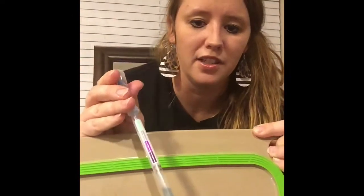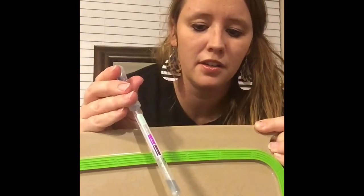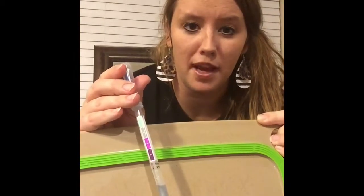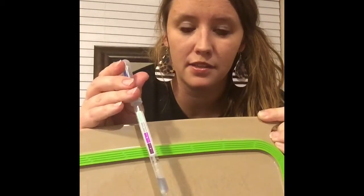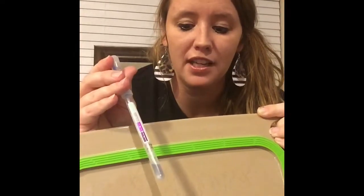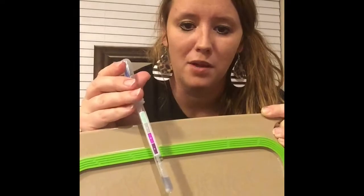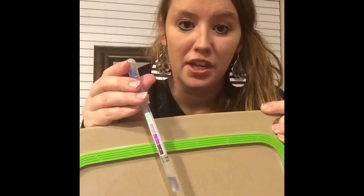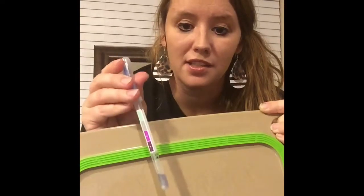I want you to see how it's starting to turn. And then the longer you wait, the more purple it will get. Okay. So it's definitely contaminated. I will check on it again in a minute. See how it's turning darker and darker? I'm going to check on it again in a minute and show you, but it's definitely contaminated.